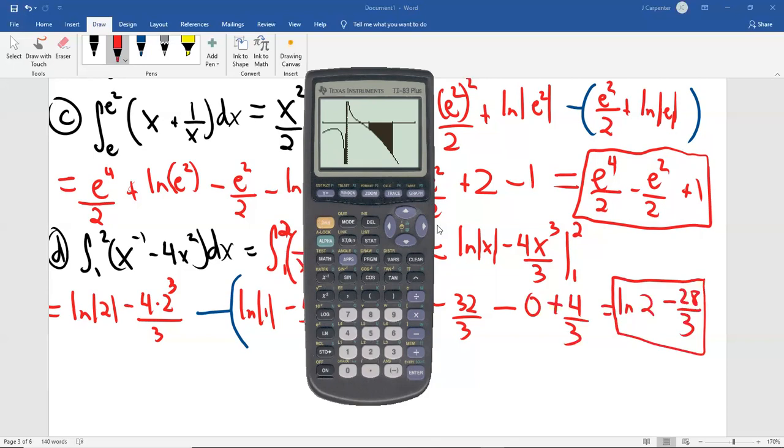So again, the answer is not negative 8.6 and so on. It's natural log of 2 minus 28 over 3. That decimal version is not going to give you any points if it's not an application problem. And if it's a test, I'm going to go back and look for your work for all application problems of this test. Trust me, I will.